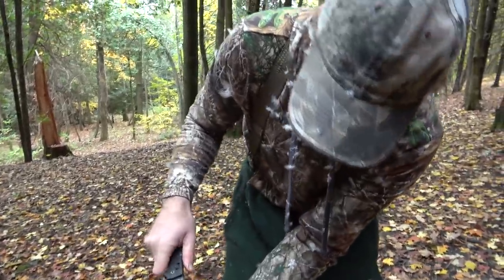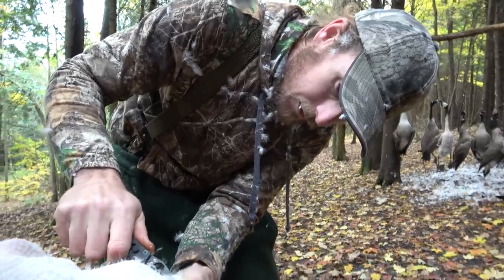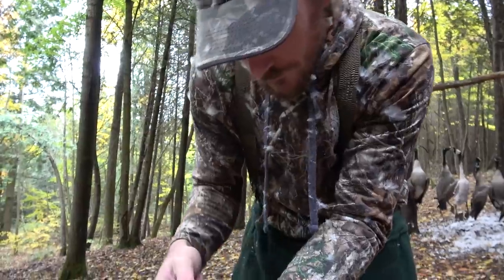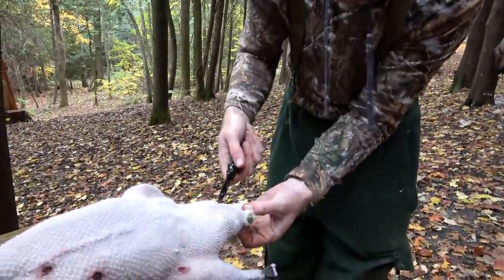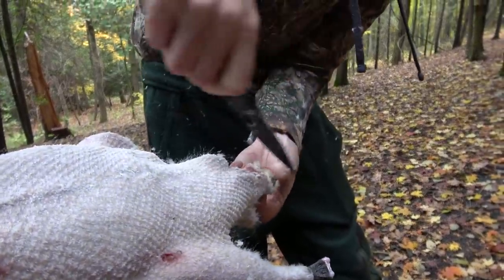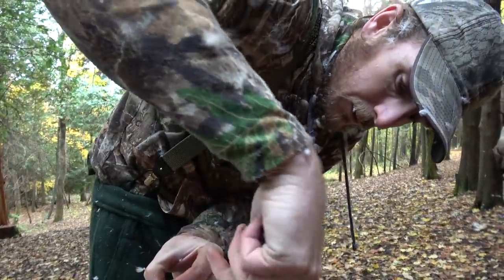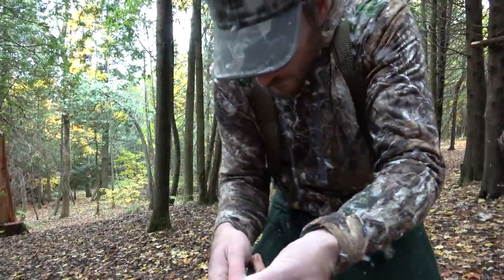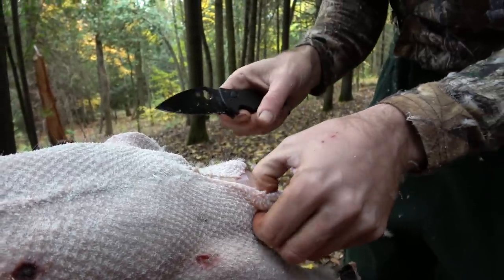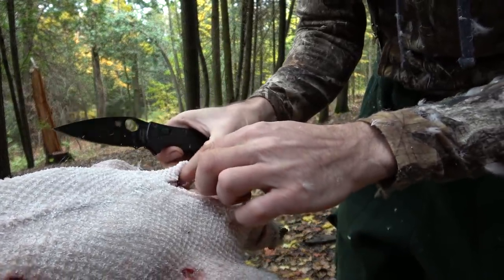So what's the procedure? Kind of like what I did with the squirrel, I just cut along the tailbone there. Yep. And then I'm gonna cut up the one side, and on the other side, so the cloaca is free. Fat, eh? Well, better grab me a little clean bowl or something, because I'm going to want to grab that before it hits the ground.